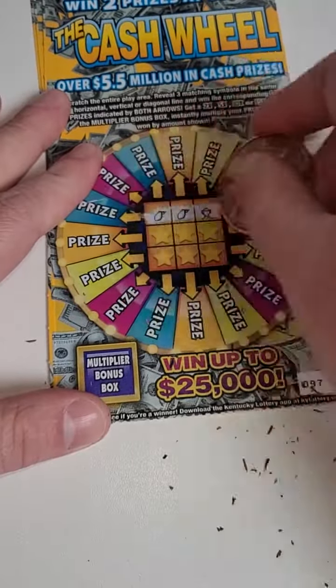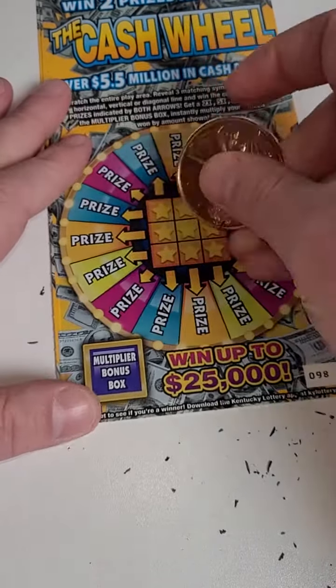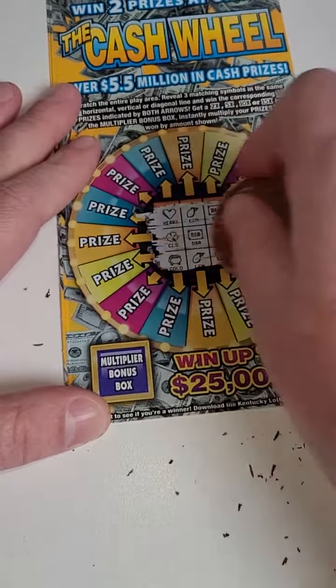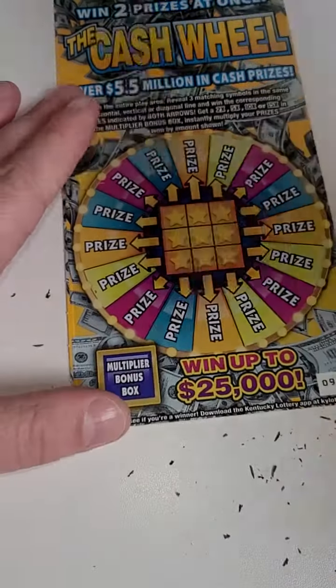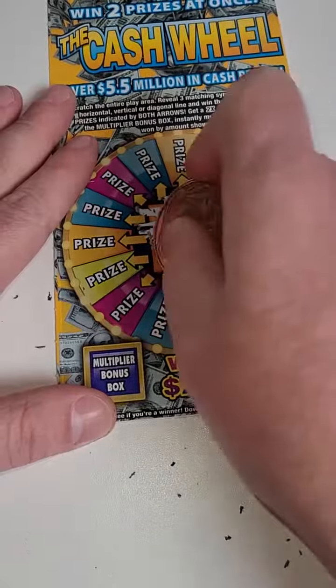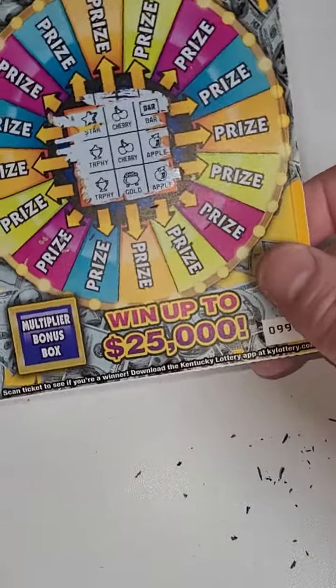Let's see if we can hit a back-to-back winner on a $100 win. Can we get another win? That would be nice. Now, I've been playing the tickets on this roll, and I was wondering, where is that big winner hiding at? And that's where the $100 winner was. We got it finally. Hopefully we can hit a bigger one though. All right, nothing there. Actually, that is the end of the roll.